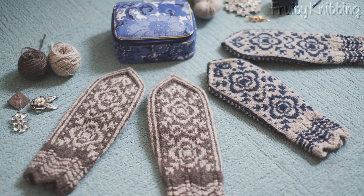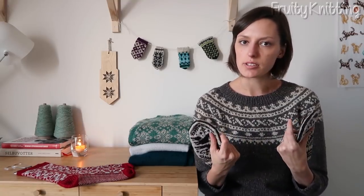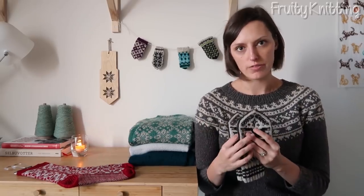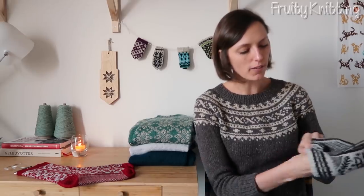One of the things that I love most about Norwegian knitting is Selbu mittens, the iconic black and white mittens from the region of Selbu outside of Trondheim. There are a lot of design elements that are typical of the style of mitten, and I love playing around with design within that framework. So this pair of mittens is one that I wear all winter long.